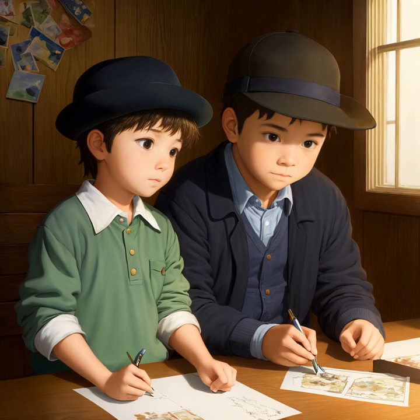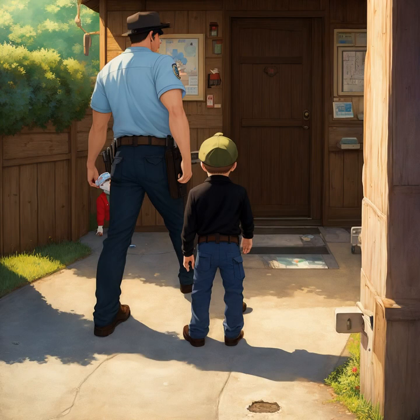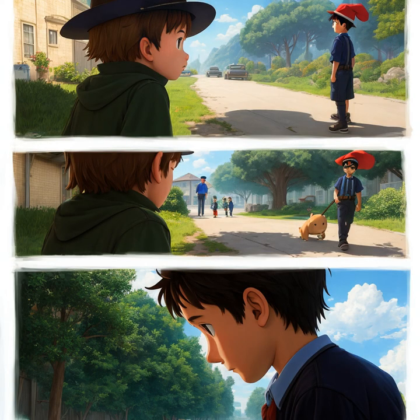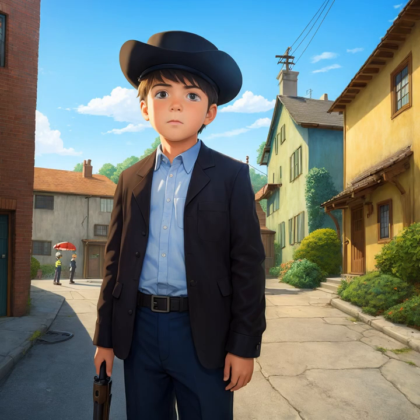He explained that the journey would be dangerous, but that he had faith in the kid's abilities. He also promised that the kid would gain invaluable experience and knowledge that he could use for the rest of his life. The kid was taken aback by the stranger's request, but he was intrigued by the offer.